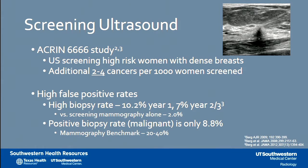So in the first year they did the study, 10% of women underwent biopsies. This went down a little bit in years 2 and 3 to 7%, but it's still much higher than screening mammography alone, which is only a 2% biopsy rate. And of the biopsies that were performed, only about 9% of them were cancer. This again is very low compared to the mammography benchmark of 20 to 40%. It's for these reasons that screening ultrasound hasn't been widely adopted.